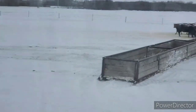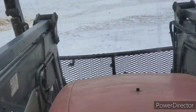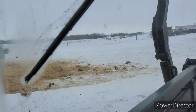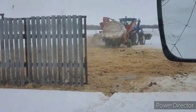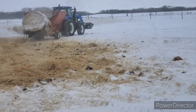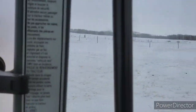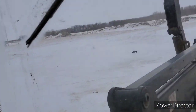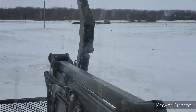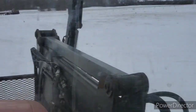Well, I'm out here. I just moved all them bunks because they were all filled up with snow, inside and out, of course. And there's CP. She's pumping the straw out. So we'll get everything done here shortly, I'm sure. It won't take very long here with both of us running. She's only got one more bale to put down and then she's done.